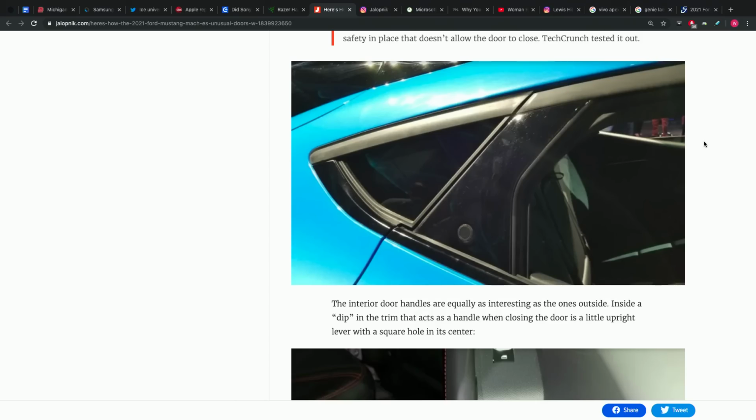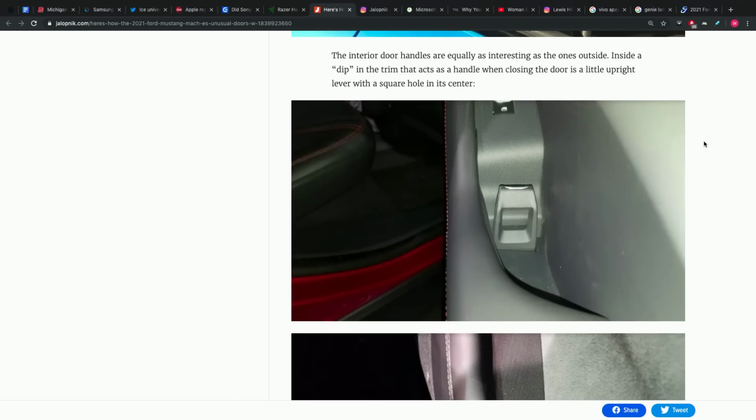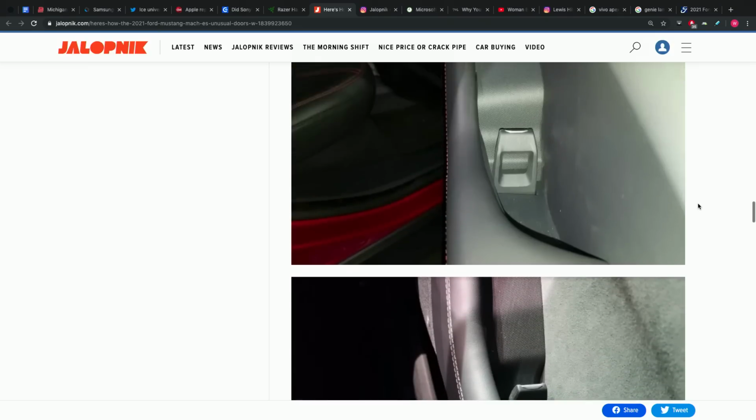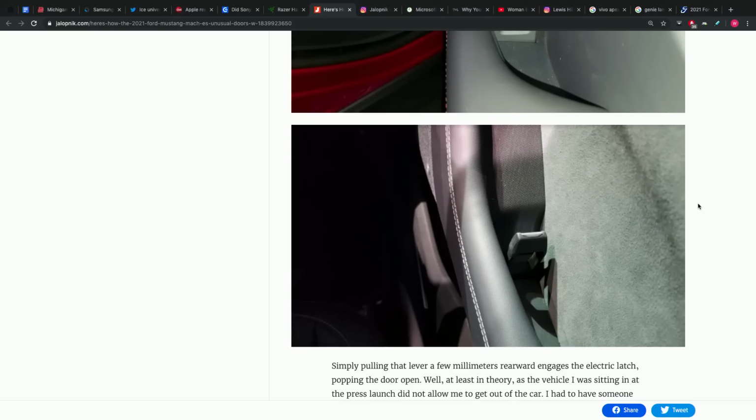If you look at the inside, they don't look like traditional door handles either. Look at those things. Doesn't that make you want to pull on it? Simply pulling that lever a few millimeters rearward engages the electric latch, popping the door open.